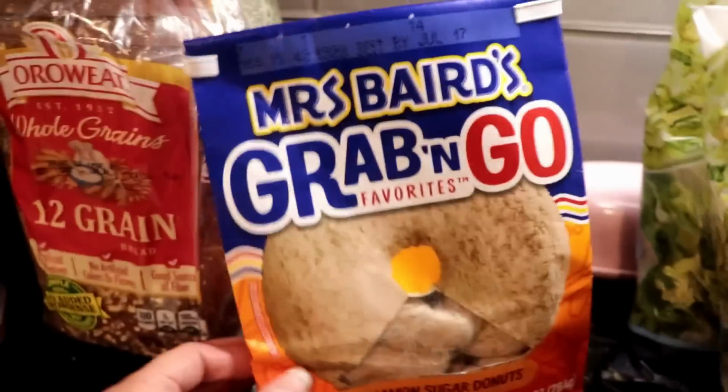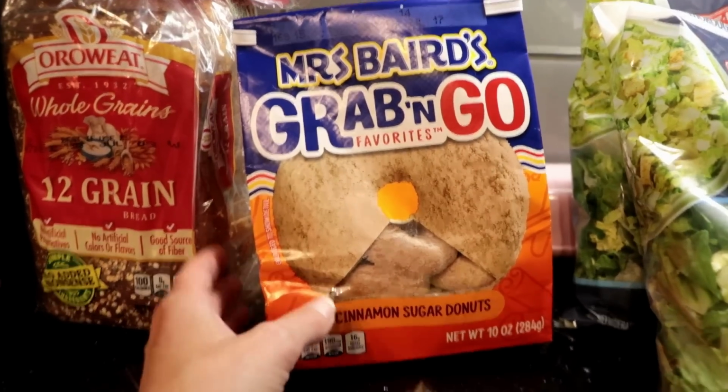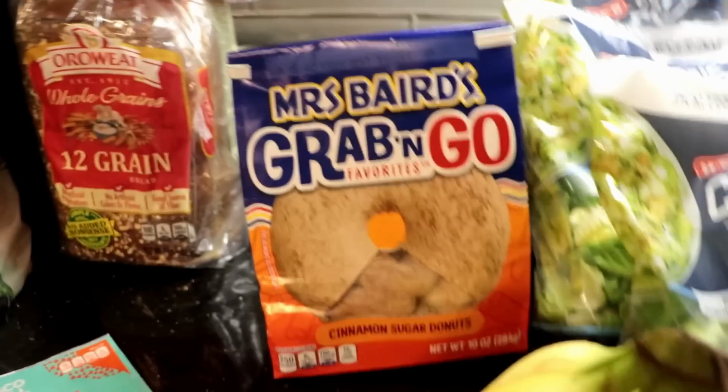Alan got this. Y'all know Alan doesn't really eat sweets, but he decided to get these, and I'm gonna kill him because you know I'm gonna be tempted to eat this whole bag. This is the cinnamon sugar mini donuts, and they look so good.